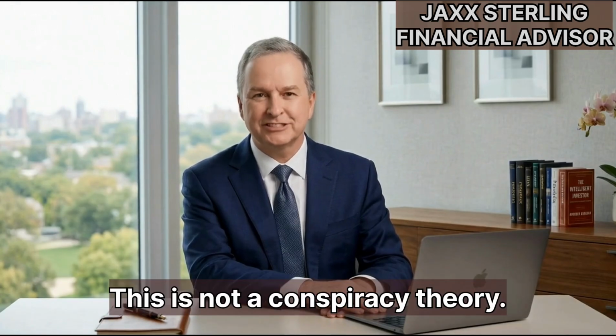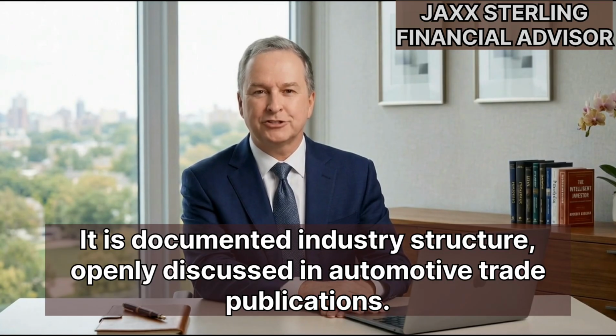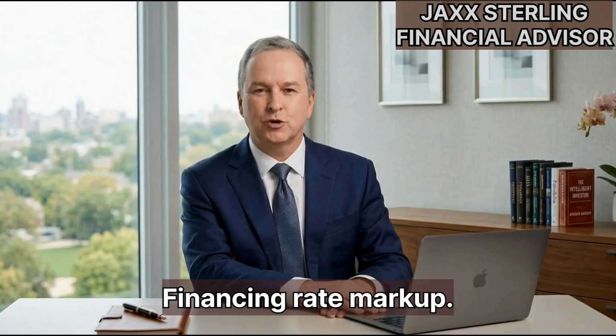This is not a conspiracy theory. It is documented industry structure, openly discussed in automotive trade publications. Let us go through the 5 specific tactics. Tactic number 1, financing rate markup.